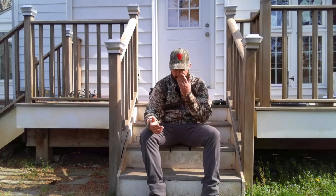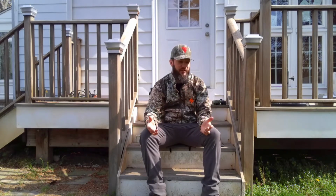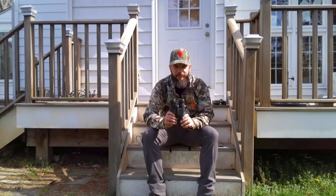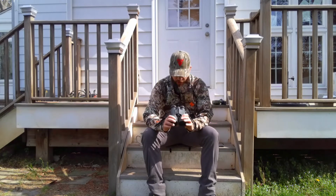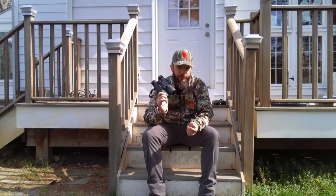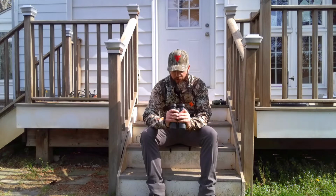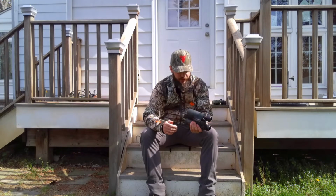So let's just start with, hey, what's the first thing I have to do to be a successful turkey hunter? Well, in my opinion, you have to spot them. So these are Vortex Diamondback binoculars, just binoculars, any sort of binoculars. You kind of pay for what you get in binoculars. A Diamondback tends to be one of those binoculars that's a good price range for a lot of people, and also a very good quality glass. So this is 10 by 42s.